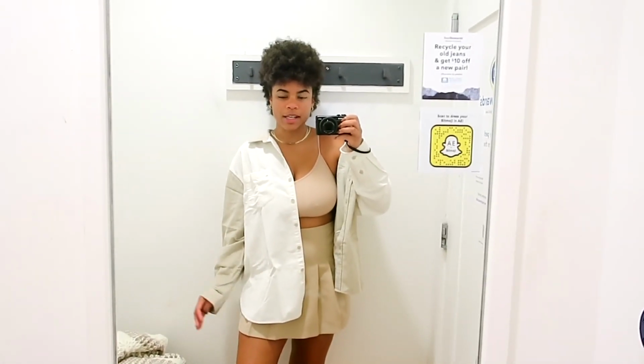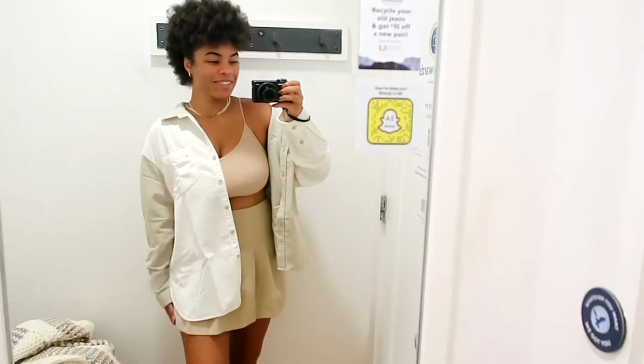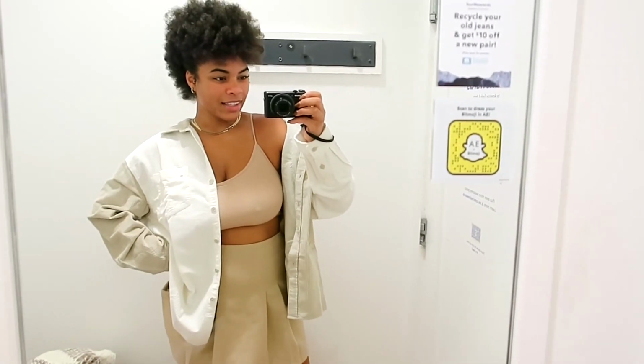This is how I would wear it, probably not with a skirt, maybe with some jogger shorts or something like that, or trousers, maybe jeans, like the white jeans I had on. But yeah, I think it's really cute.